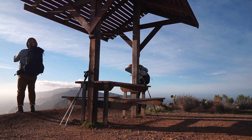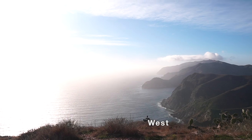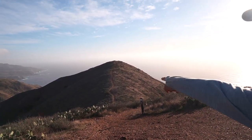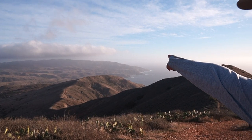It's really awesome. We're facing the east, looking at the Pacific Ocean, and we're heading toward that way, climbing down from here and then up again and then to the left, going that way to Little Harbor. Follow that ridge.